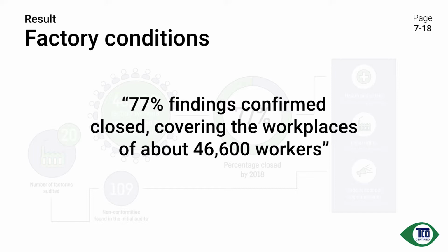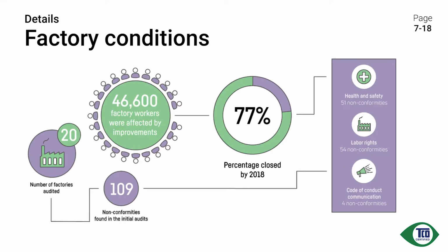In the report, we have looked at 20 factories, and the reason that we have only looked at 20 factories is that for these 20 factories, we had 2 audits at the same factory during this 3-year period, so we could compare and get the closure ratio. There are a lot more factories in the TCO Certified program, but for these 20, we had 1 initial audit and 1 closure audit during this 3-year period, and that's why we use them for these statistics. At these 20 factories, there are about 46,600 factory workers. As I said, we have many more factories, so there are many more workers that are affected by the requirements that we set in TCO Certified.